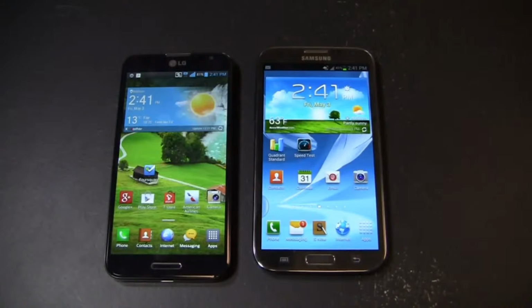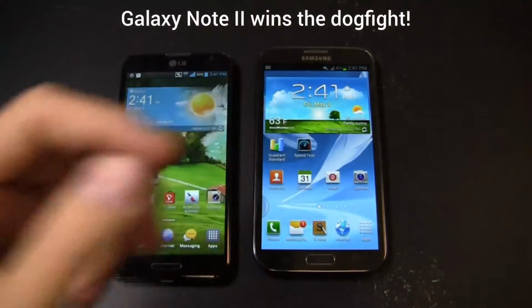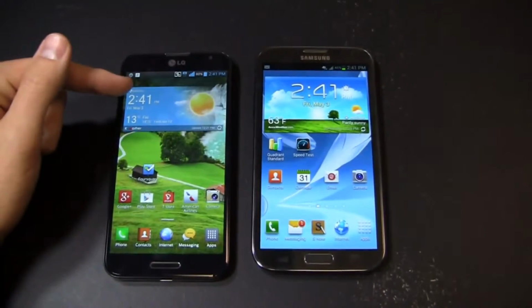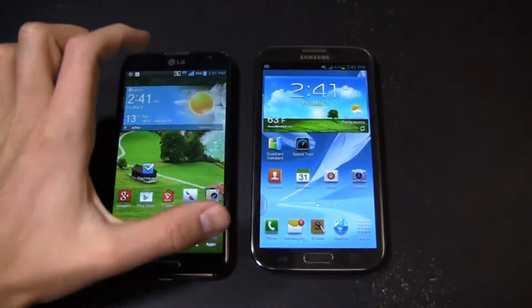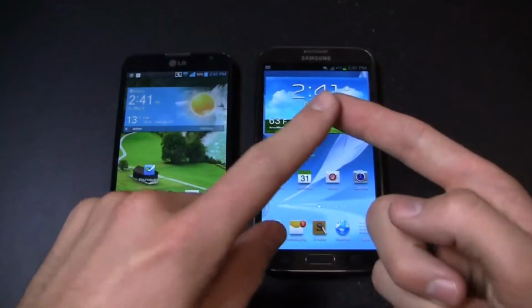A winner has to be declared. The Dogfight winner, and this is a really tough one because it depends on whether you like hardware or software more. I'm going to give it to the Note 2 for a couple different reasons. Hear me out here. One, I like the Note 2 software. I think the S Pen is more fully functional. And the stuff over here, love this display. I mean, this display is absolutely gorgeous, but the winner of the Dogfight, by everything combined, is the Note 2.